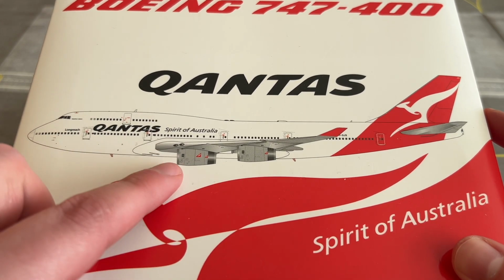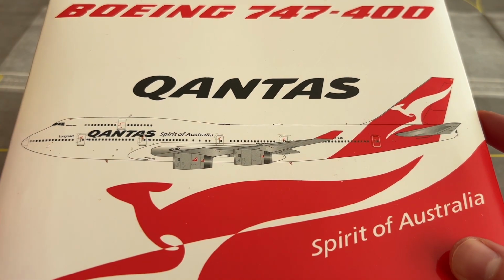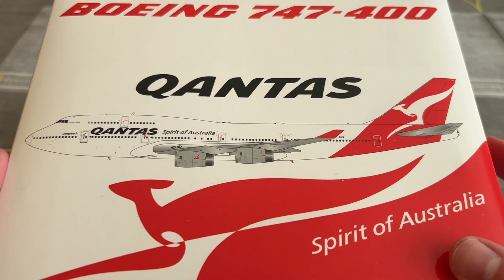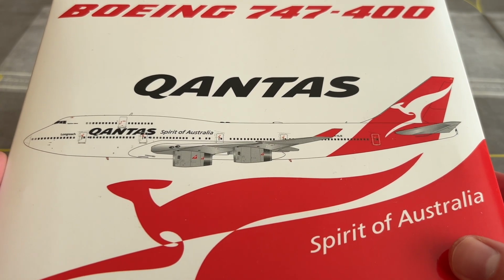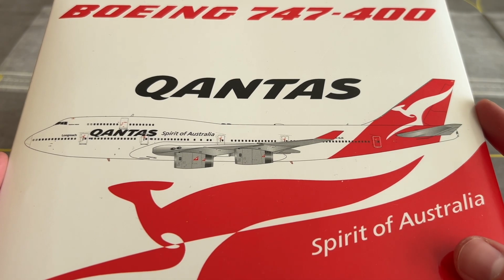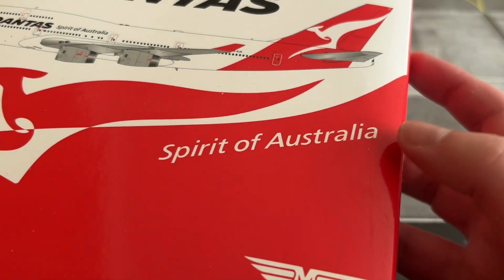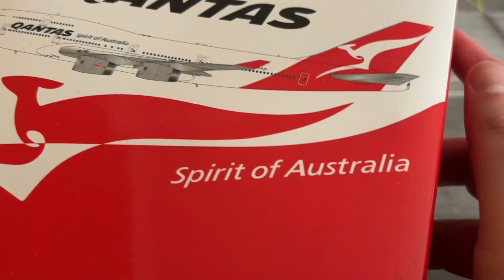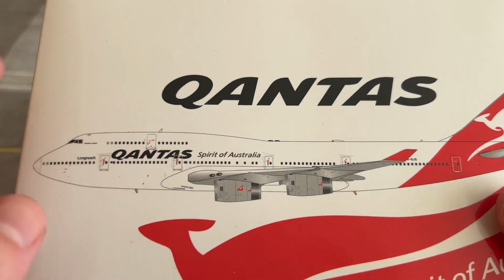Of course, with the Rolls-Royce engines, and this is the 400, not the 400ER. Later on in the video, I'll be comparing this model to the Gemini Jets release from I think it was 2020 when that model was released. Of course, the 400ER, very cool indeed. Spirit of Australia, the slogan for Qantas, seen on every Qantas aircraft, as you can see just above the cabin windows there.